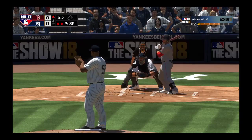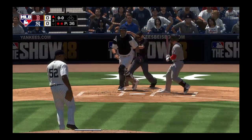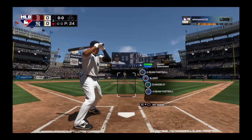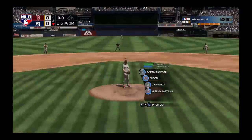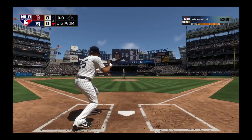Here's another 0-2. And he comes back with a fastball. Strike 3 call. In now, number 25, ready to get his day at the plate started right here. And he'll step off and try and reset.